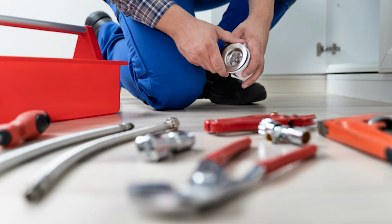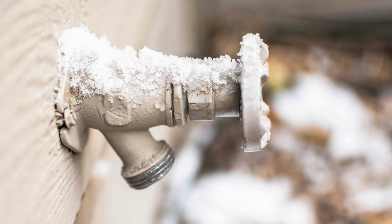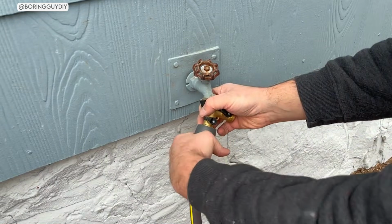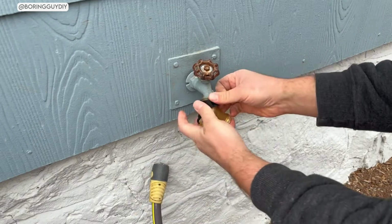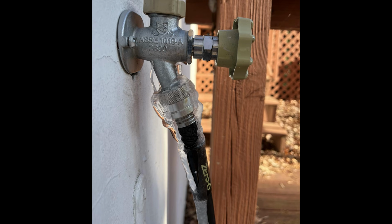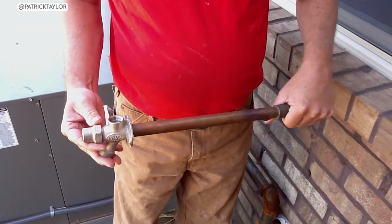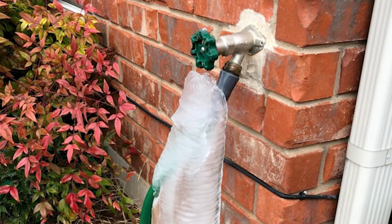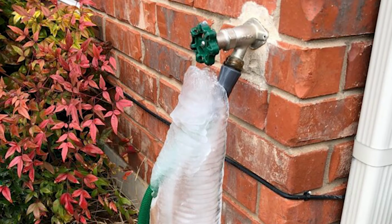One more bonus before we wrap up, and this could save you from the most expensive plumbing disaster of all. Every fall before the first freeze, disconnect every garden hose from every outdoor faucet. A connected hose traps water in the faucet body, and when that water freezes, it expands and cracks the pipe inside your wall. You won't discover it until spring when water pours into the wall cavity.